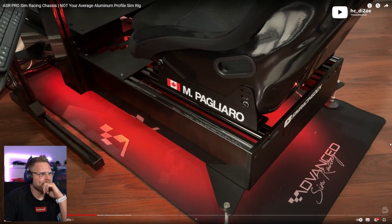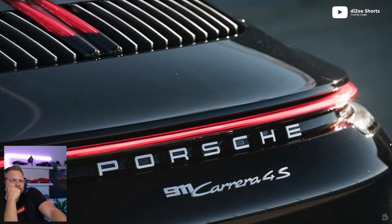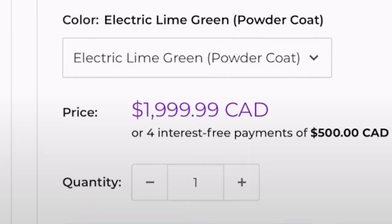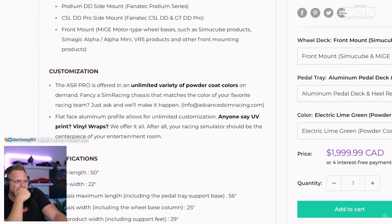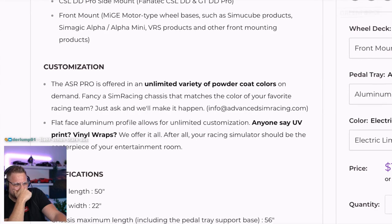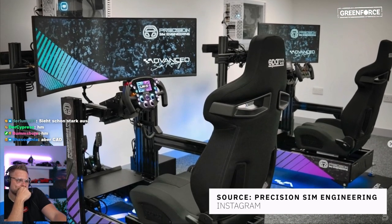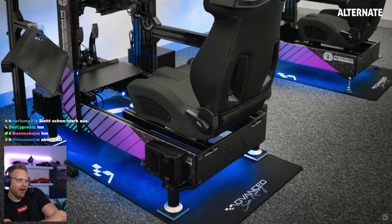Now, the finish of the aluminum is something special. It not only helps prevent scratches thanks to the thick coating, but it also has a metallic-like finish that resembles almost the finish and clear coat of an actual car. ASR also offers the Pro chassis in an unlimited variety of custom colors, but at an additional cost. So if you fancy a sim racing chassis that matches maybe the color of your favorite racing team, or maybe even the color of your actual car, ask them and they might be able to make it happen. Additionally, the flat face aluminum profile allows for more customization options, including UV prints or vinyl wraps.